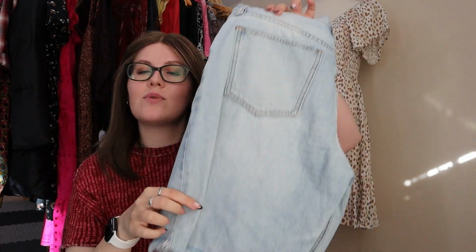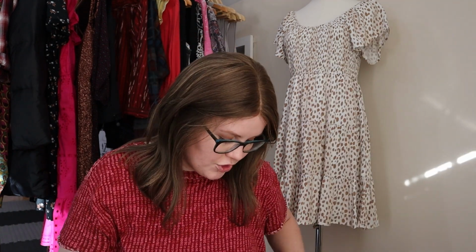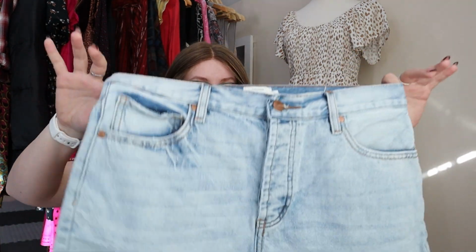They do have a raw hem at the bottom, and they're weirdly soft as well, probably the softest jeans, or denim, that I've ever felt. Strange, but it does have a 5-button fly as well, which did seem to have higher comps on Poshmark. So if I could get around $28 for these, I would be very, very happy.